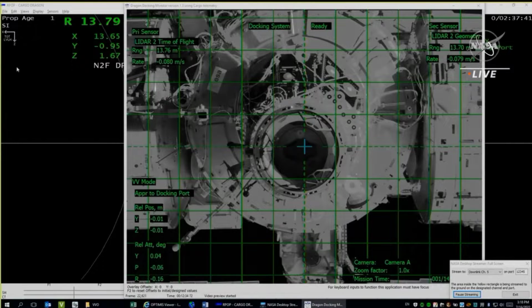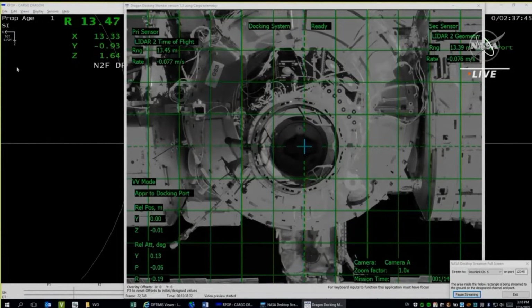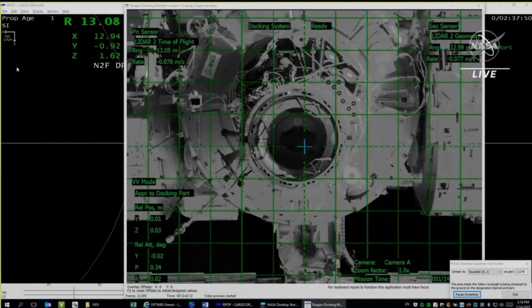Houston copies, concurs. Good report. Good report from the crew. That approach from the waypoint to holding point is looking good. We're pressing in towards a contact and capture.